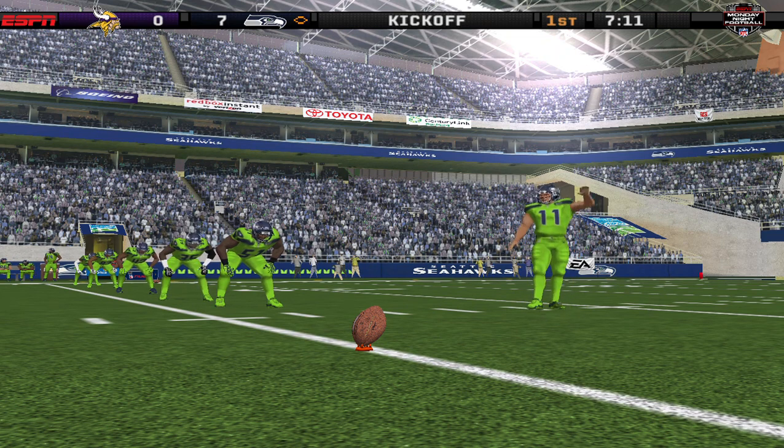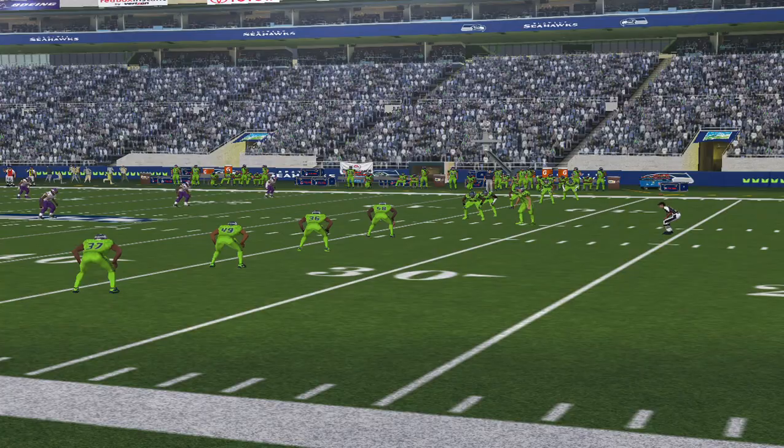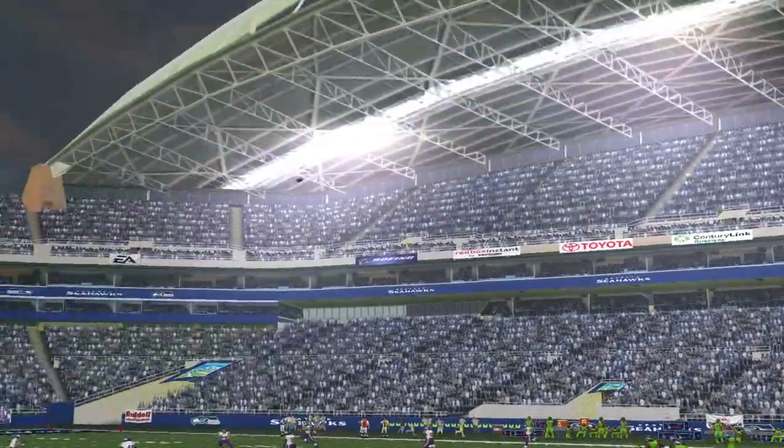Janikowski in to kick this one off. Seattle is lined up for the kickoff. Number 31. He got all of that one. A great kick.